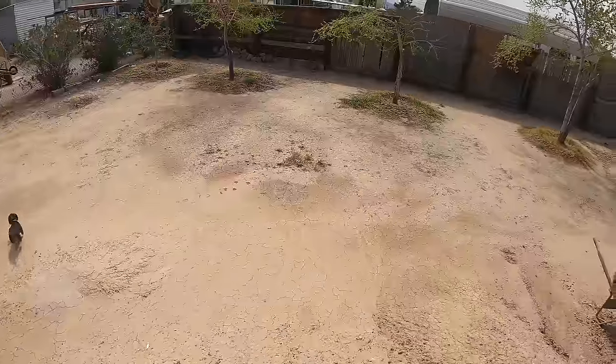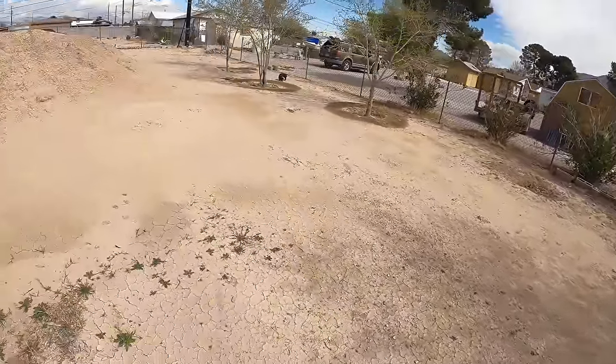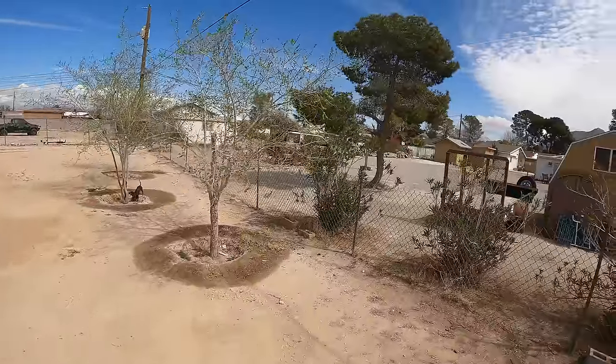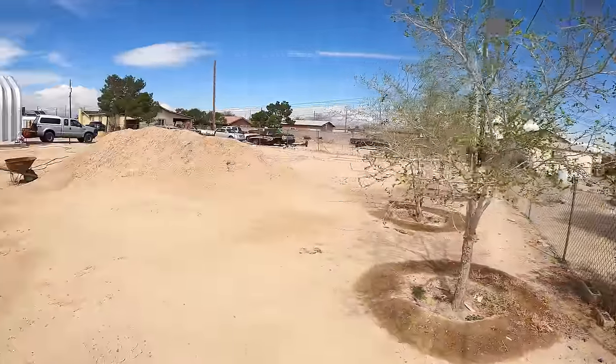Wow, look at this. This turns into a muddy clay mess when it rains, huh? I think I would do exactly what these people did and put down nice fine gravel on the whole thing. Good to go.